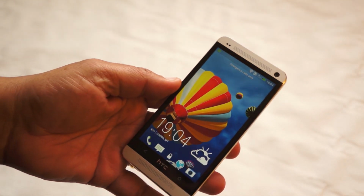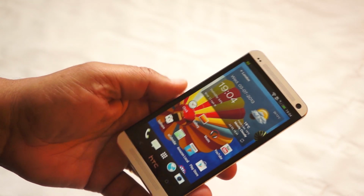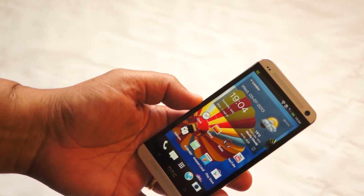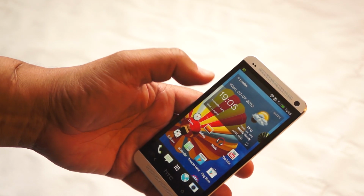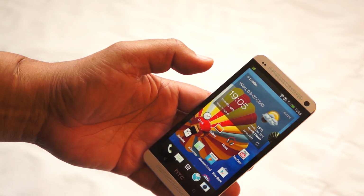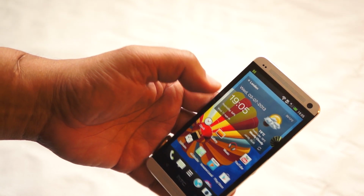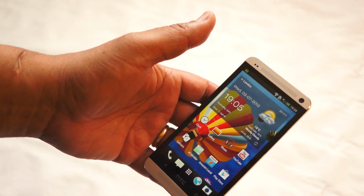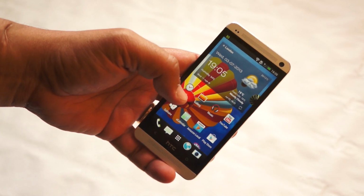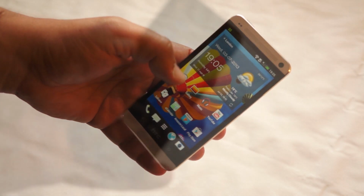The HTC One features a 4.7-inch 1080p glorious Corning Gorilla Glass 2 covered touchscreen display. Comes with a 1.7 gigahertz processor and 32 gigabytes of internal memory storage and 2 gigabytes of RAM, capable of supporting LTE or 4G, depending on where you are.